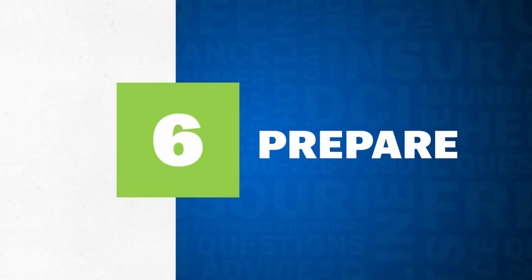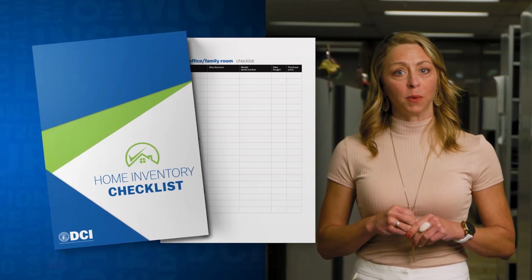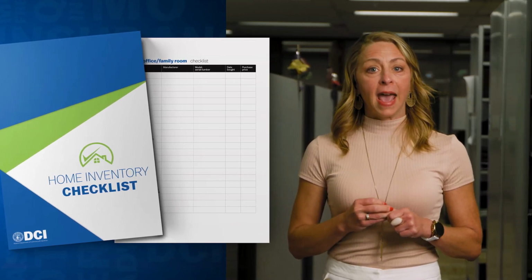Step 6. Prepare. While you're going through this recovery process, it's the best time to start preparing for the next disaster or claim. Create or update your home inventory list as you're replacing your belongings. As you're rebuilding, you should consider using building materials that will resist damage, such as impact-resistant shingles and/or siding. These types of materials could qualify you for additional discounts and will hopefully lessen the amount of future damage that may occur due to another disaster.